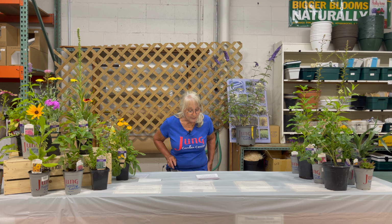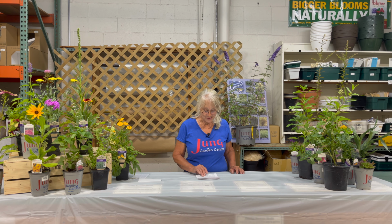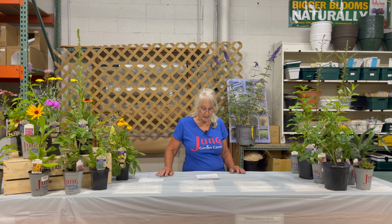And then we need to add to our yards and gardens flowering plants that have rich nectar that will attract the pollinators. Today, I want to talk to you about some of the amazing pollinator plants that you can add to your existing garden or the garden that you may like to create.